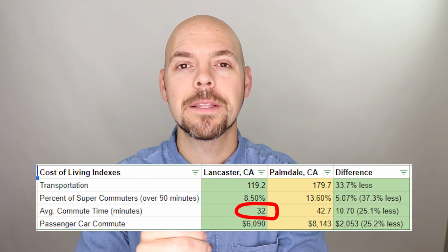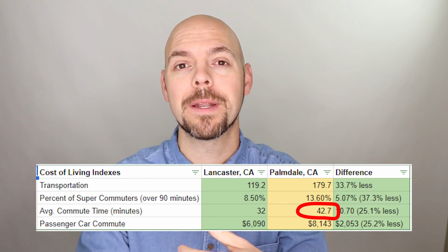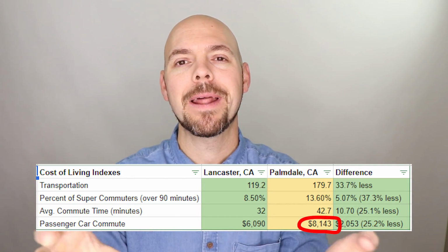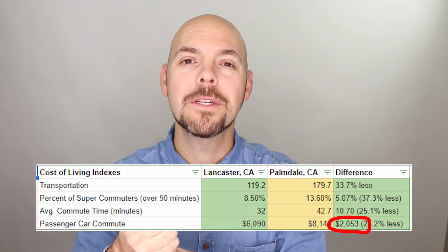The average commute time in Lancaster is 32 minutes versus Palmdale's 42 minutes. So you're going to save about 10 minutes on average in commute time living in Lancaster versus Palmdale. But like I said, this also depends on where you work. So we're looking at an annual car cost of about $6,000. This includes gas, oil changes, tires, basic car maintenance. That's if you live in Lancaster. If you live in Palmdale, you're looking at about $8,000. So that's a $2,000 difference you can save living in Lancaster versus Palmdale.